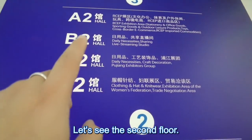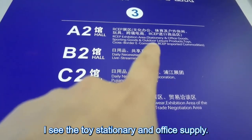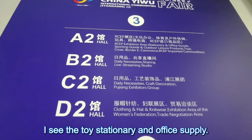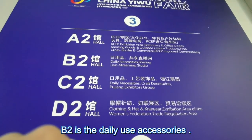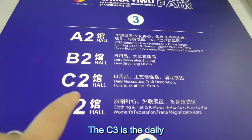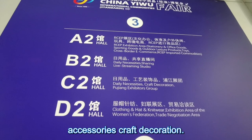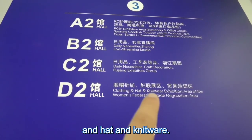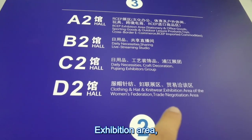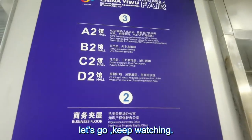Okay, let's see the second floor. So it has the toys. I see the toys, stationery, and the office supplies. B2 is the daily use necessities. The C3 is the daily necessities, craft, decoration. And the D2 is the clothes, hats and knitwear exhibition area. Women's fashion. Okay, let's go.